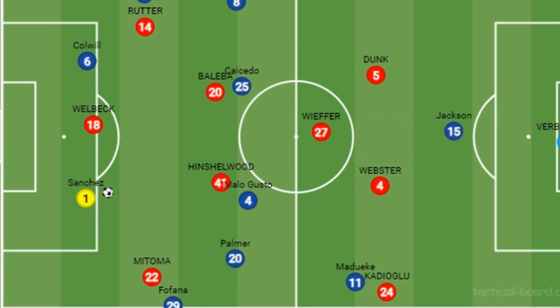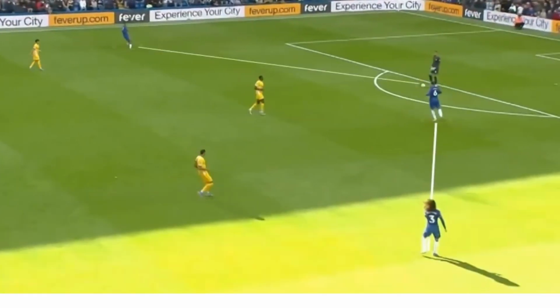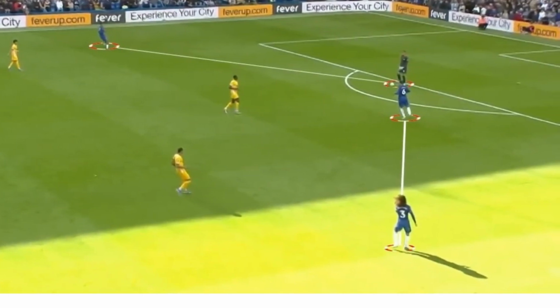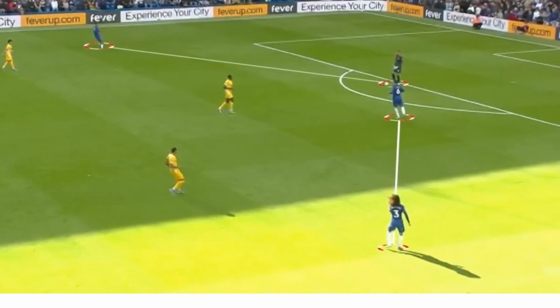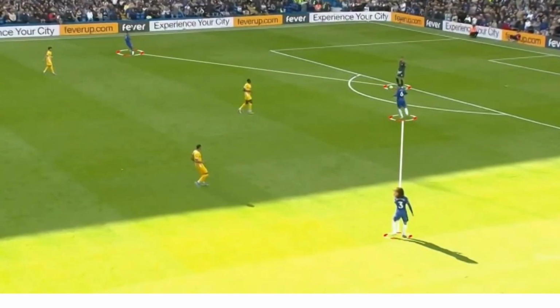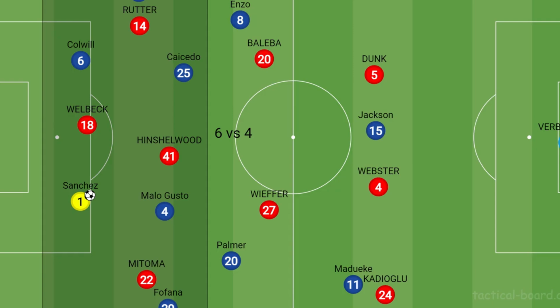As seen here, Sanchez stepped out and effectively operated as a right-sided center-back, enabling Wesley Fofana to move wider and Malo Gusto to push into midfield. Simultaneously, Enzo Fernandez dropped into the left half space, forming what resembled a 4-2-4-1 shape. This tactical reshuffling created a 6v4 numerical superiority in Chelsea's favor, with more passing options available in the build-up phase.